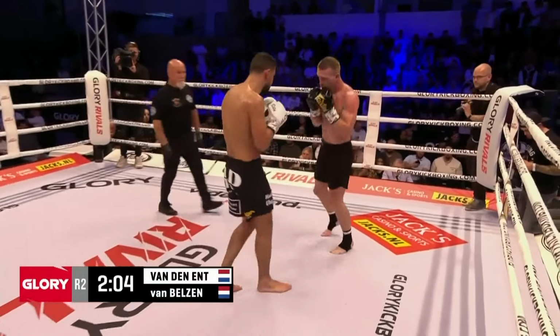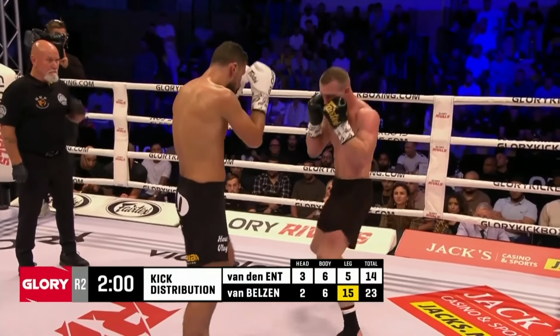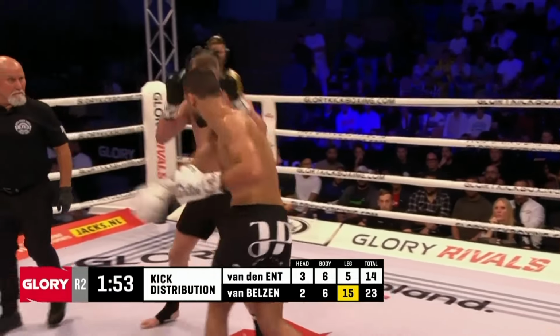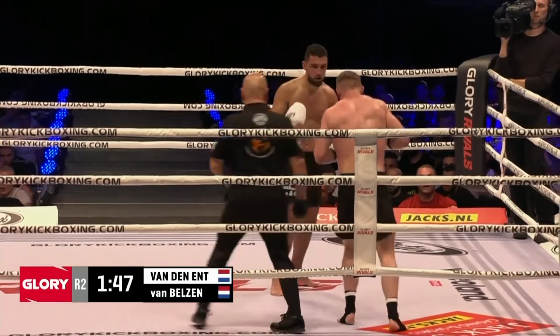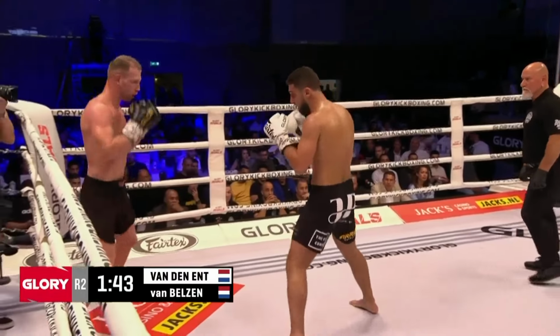Furious pace here in the welterweight division. There's the low kicks right there. See the Van Belzen, he seems to be chopping after his punches really well. I think Van Dient's just kind of waiting to counter too much. I feel he needs to be first because Van Belzen doesn't seem to be slowing down. Not at all. Oh, level changes from Van Dient now.